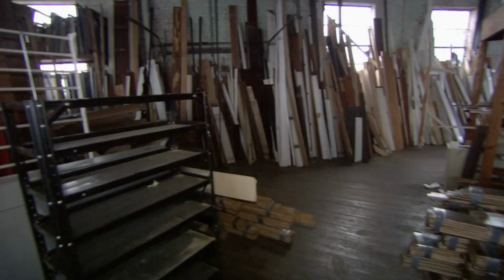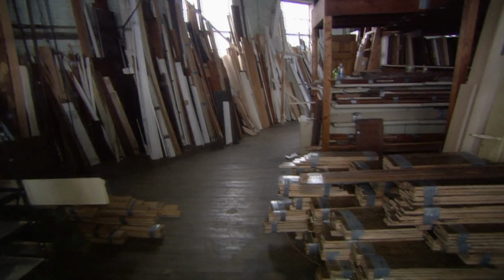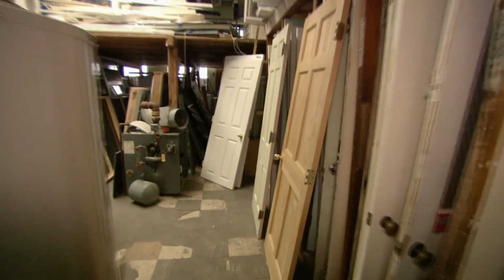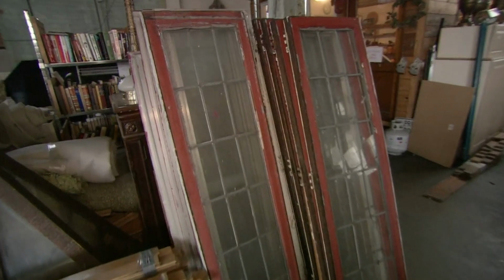We're gonna build a house. We want to use a lot of architectural salvage. So I'm really looking for some detailed hardware, some unique pieces. Cari has a budget of $800 to find gems for her new home.